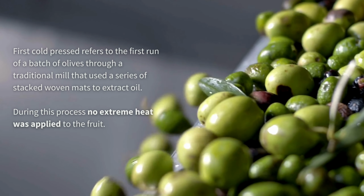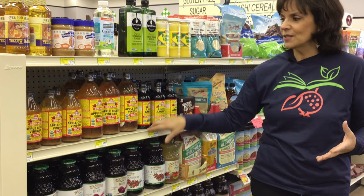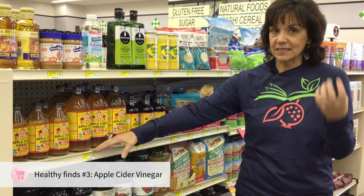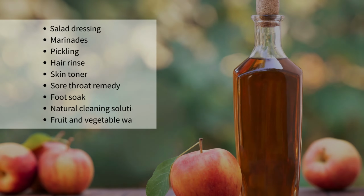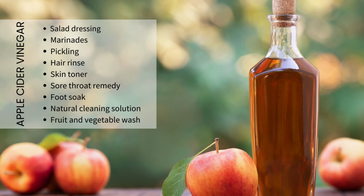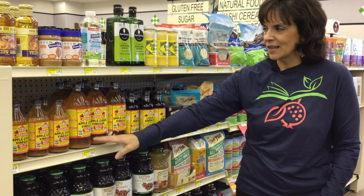Going down to this shelf, we got 2 of my favorite products that I've been using for years, and this is the apple cider vinegar, which I use to make my salad dressings with. I'll use it to sprinkle on some of my vegetables before I do a stir fry. I'll use it just as a drink with some honey in it if we've got a cold coming on, things like that. It's just a go-to. Always have this in your pantry at all times.